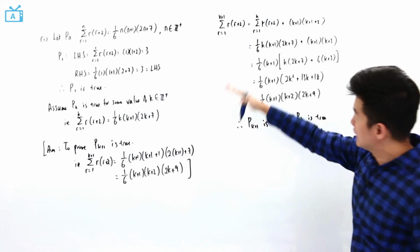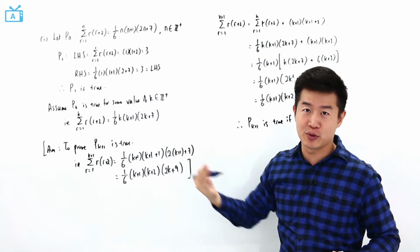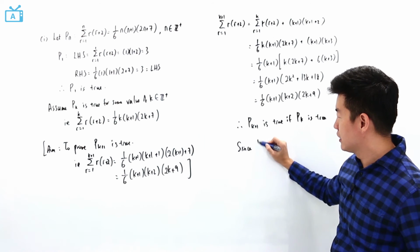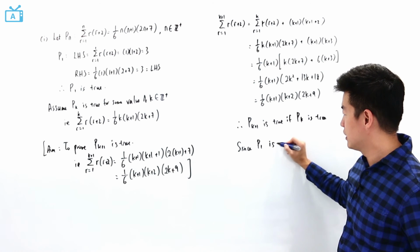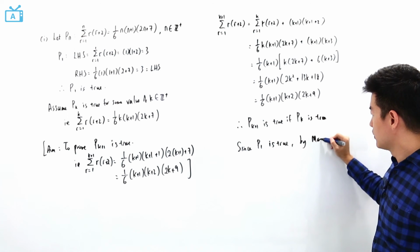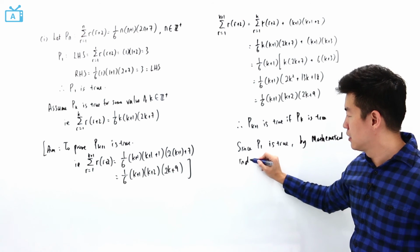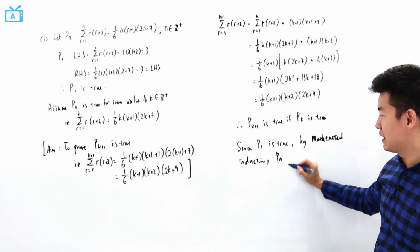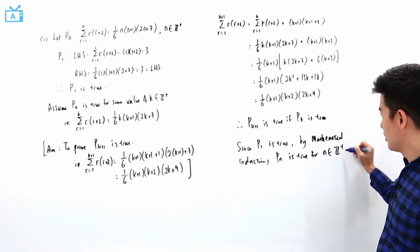With the process that we have done so far, we can conclude that the entire Pn is true through the process of mathematical induction. So I'm going to conclude by writing that P1 we have already proven to be true. Since P1 is true, then by the mathematical induction process that we have done, I can conclude that the entire series of Pn is true for n being all positive integers.